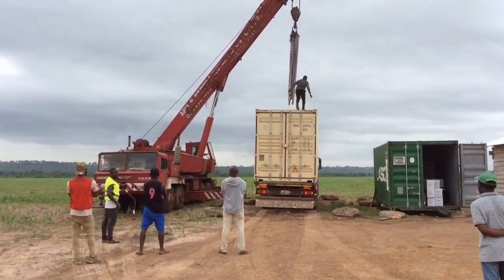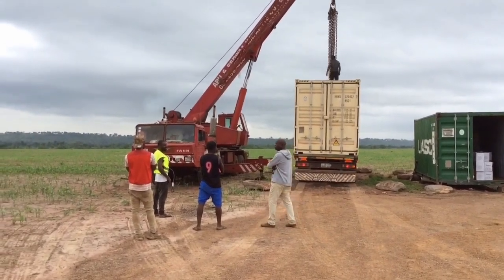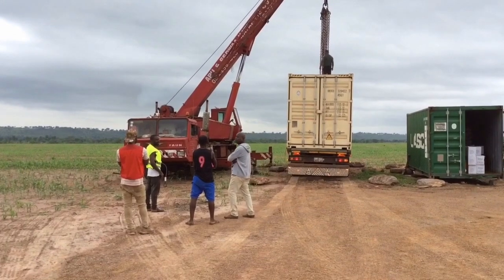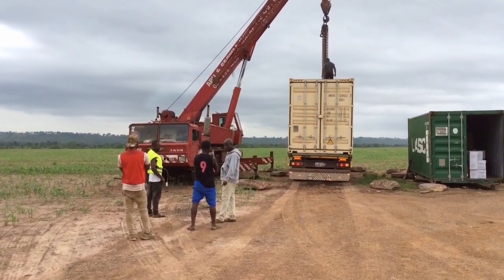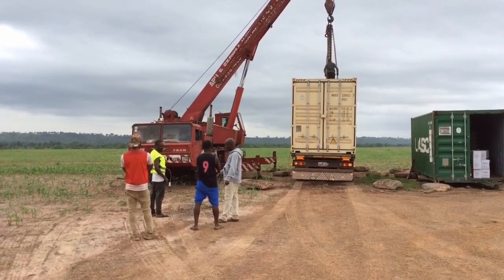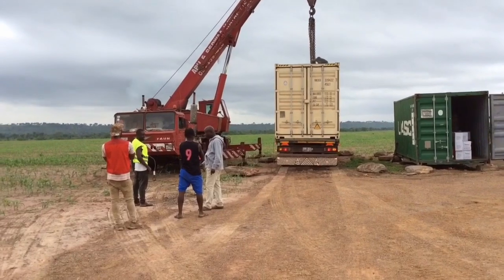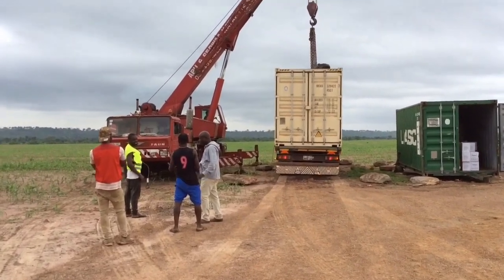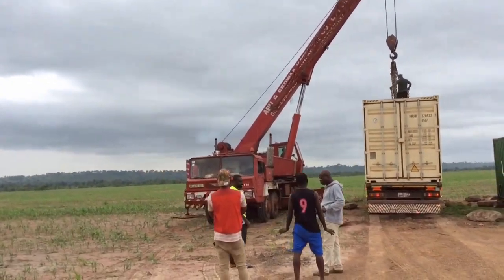There we go. He's got it rigged. He's going to have them pretty wide, which is what you want. You don't want to crush the container. It shouldn't. It isn't that heavy. Should be able to hook into the four corners, pick it, slide it, set her in. So we should be good here. Just getting things situated.